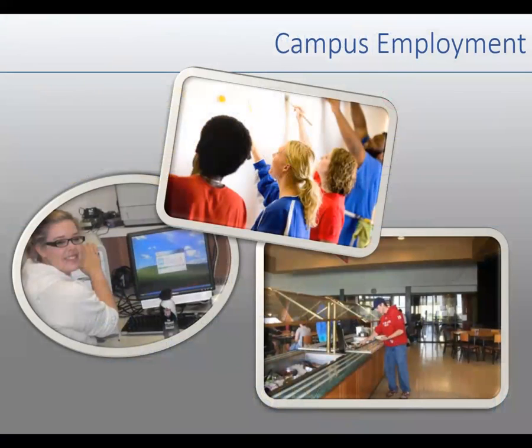Also, campus employment is available. Every student is eligible to work on campus. Students who work on campus between 10 and 15 hours a week tend to do a little better in school. Just a reminder, though, that students are paid in a paycheck for the time that they work. We do not deduct their pay from what they owe for the semester.